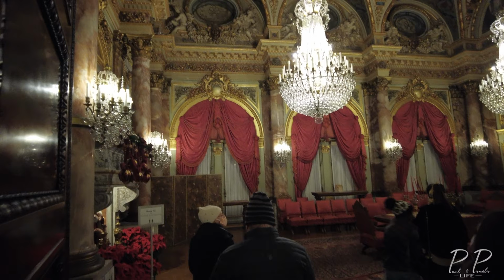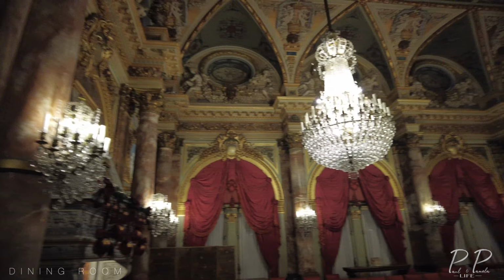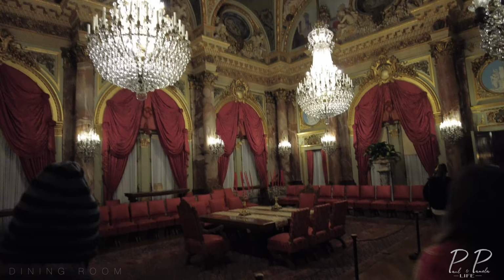In the dining room, the Vanderbilts were surrounded by imagery of the harvest, looking around to see fruits and vegetables plentifully adorn the walls.